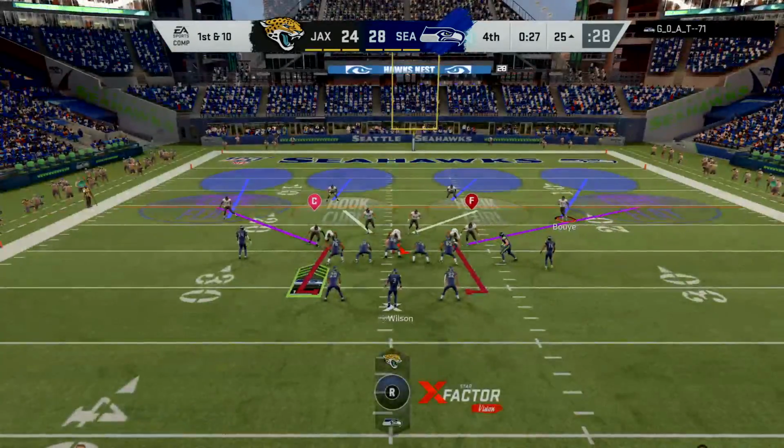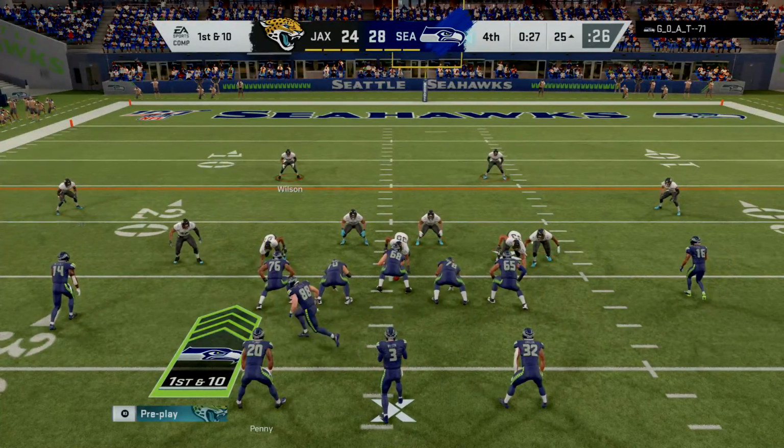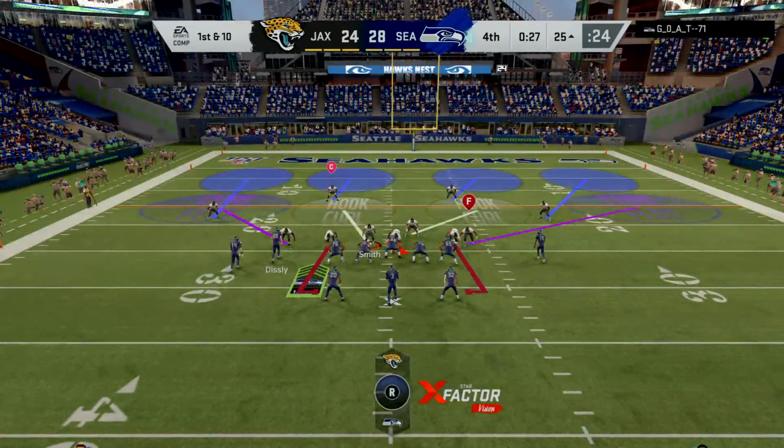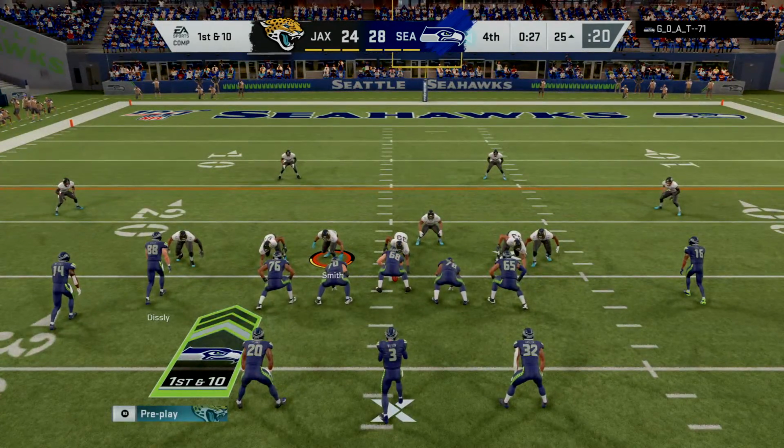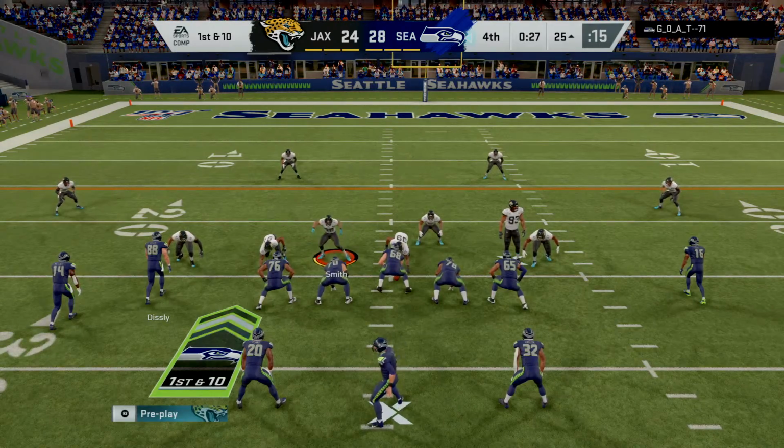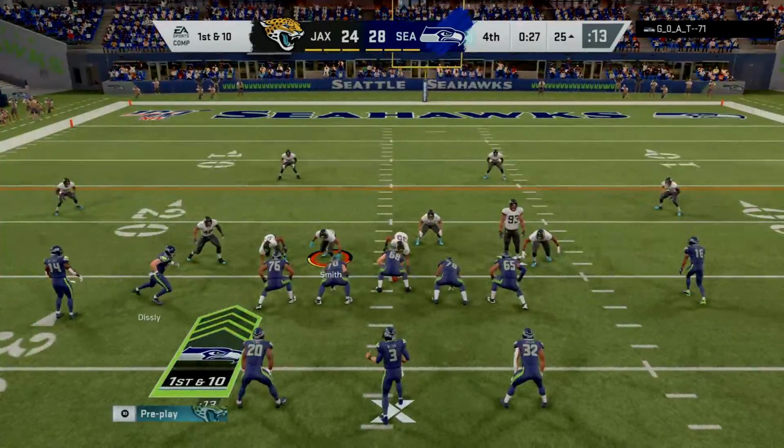Hey, watch the slant. Watch the slant. Watch safety creeping. Check your hot read. Joker, joker. Hey, low alert. Wahoo. Go, guys, 4 down.